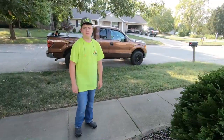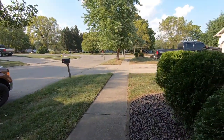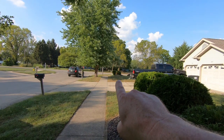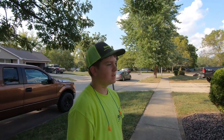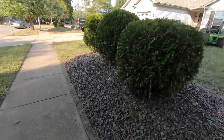Dylan, what are you going to work on today? Okay, so I'm going to work on that flower bed over there. There's a couple more weeds in it over there, and way over there. Once we get that done, and after my dad gets that one over there done, then we're going to mow this yard real quick because it's a little tall. So hopefully when we're done with all these rock beds, they're going to look like this one.